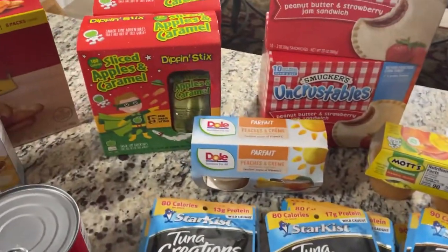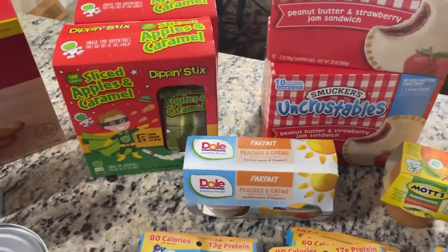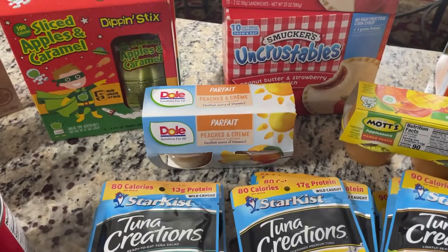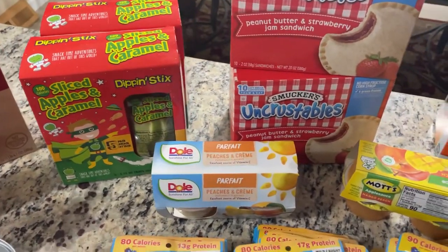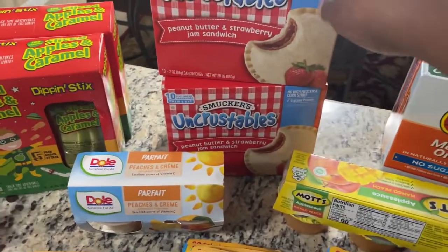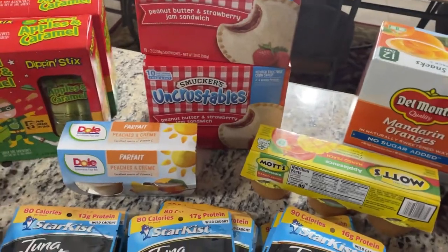And as you can see in the back, we went a little crazy with the snacks in the back, but hey, you only live once. We got some sliced apples and caramel. Got some peaches and cream parfait. Gotta have the Uncrustables. This, to be honest with you, we all eat that. I take that to work. Mia takes that to work. We all take it to work.